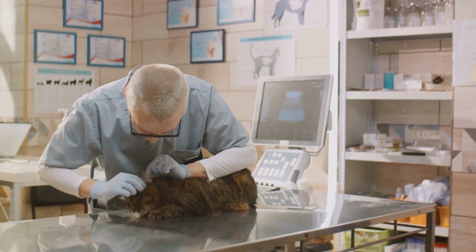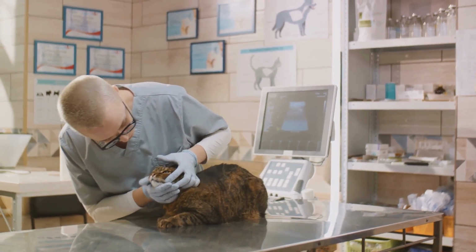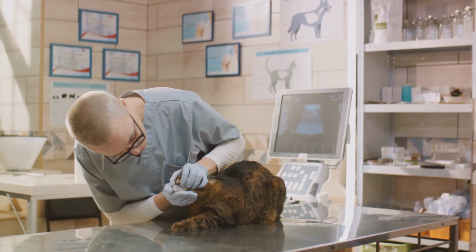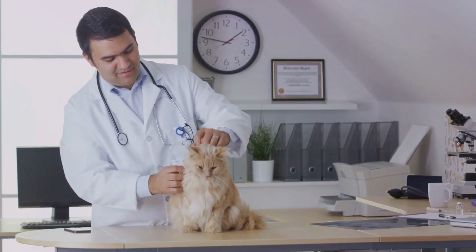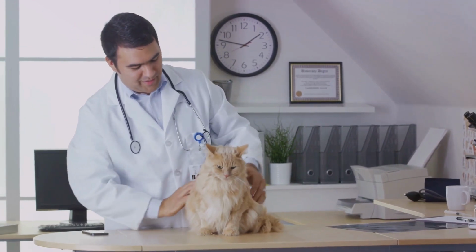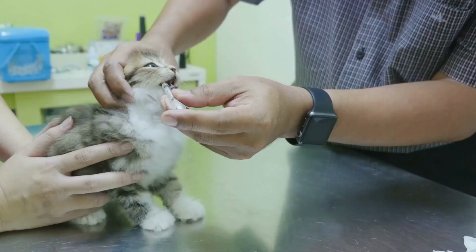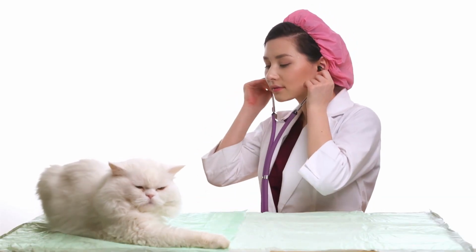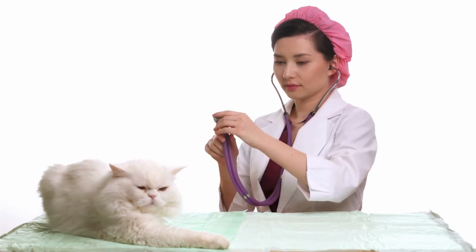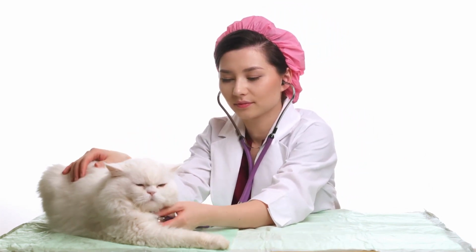Now, you might be wondering, why are we talking about this? Why is it important to know about stomatitis? Well, because understanding what stomatitis is can help in recognizing the signs early and seeking treatment promptly. Early detection can make a world of difference in managing this condition and ensuring your cat can live a happy, pain-free life. So, in a nutshell, stomatitis is an intense chronic inflammation of the mouth and gums that can cause severe pain and discomfort for cats. It's a condition that requires immediate attention and treatment to prevent it from escalating and causing further harm.